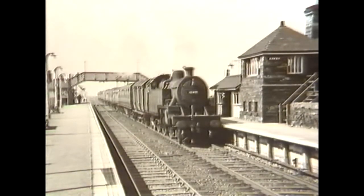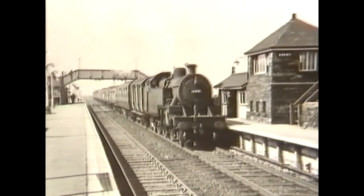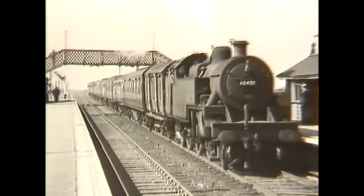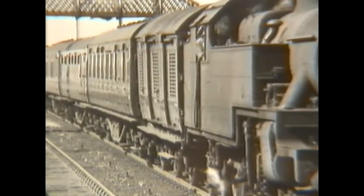Here's an interesting train there in 1960. Behind the engine is a London North Western Railway six-wheeled milk van, which must have been all of 40 years old at the time. Our next station, Foxfield, was the junction for Coniston until 1962.